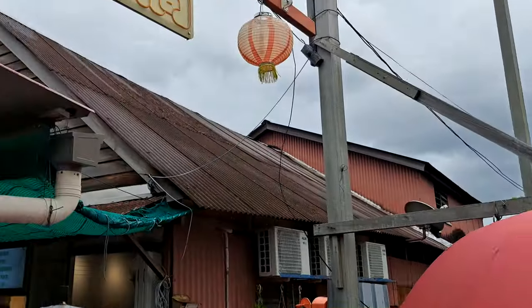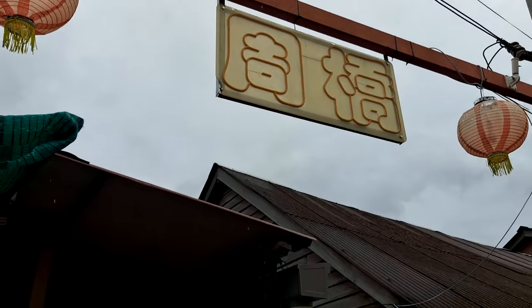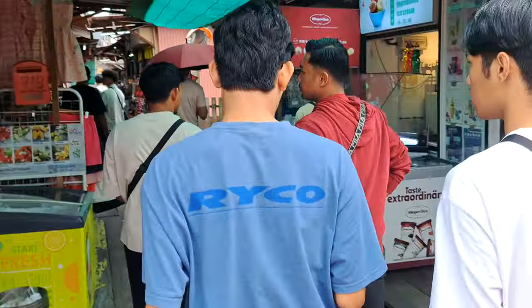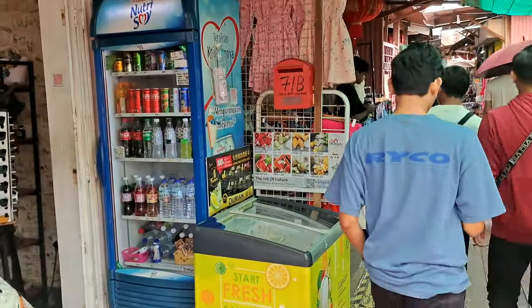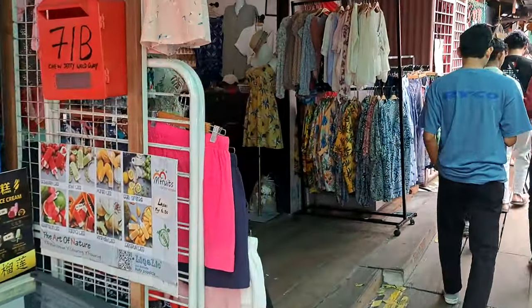And there's a banner on top. What is that? It's also called Zhou Qiao. It means the name of the jetty. The surname is Zhou.